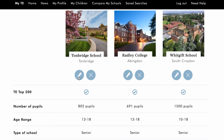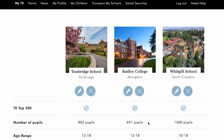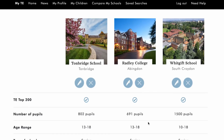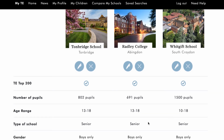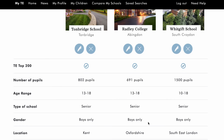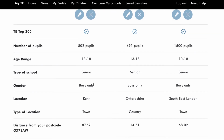You can click on the blue pen beneath each school at the top of the page to make notes on your dashboard, like we did before. Or you can add another school to compare. On this page, you'll be able to see all of the key quantifiable aspects of your schools, laid out neatly next to each other so that you can directly compare data, from the size of the school to its location in relation to your personal postcode.